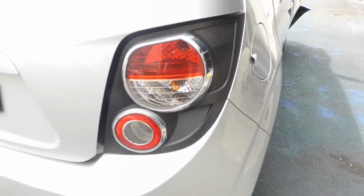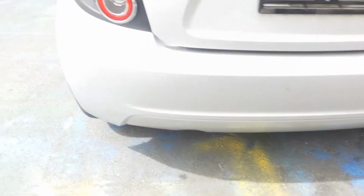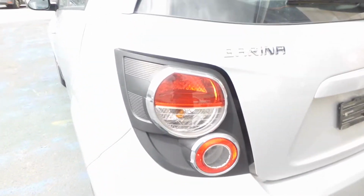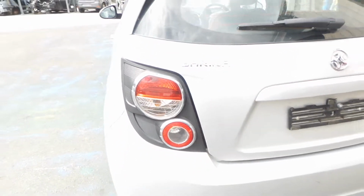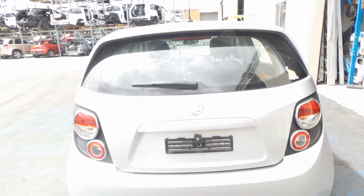Right-hand Spark taillight. Nice tidy rear bumper. Left-hand Spark taillight. Nice clean 5-door Barina Spark tailgate.